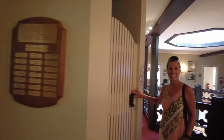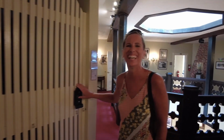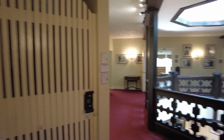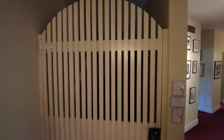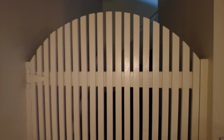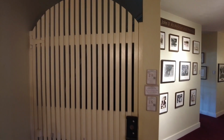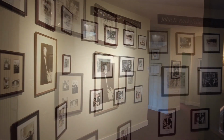Let's show this door. Tell us about this, Becky. So this door, if you do the guided tour, they'll take you up to the third floor. But basically, they told us it doesn't really have anything to do with Rockefeller. It is a room that holds a bunch of memorabilia for the Boy Scouts.